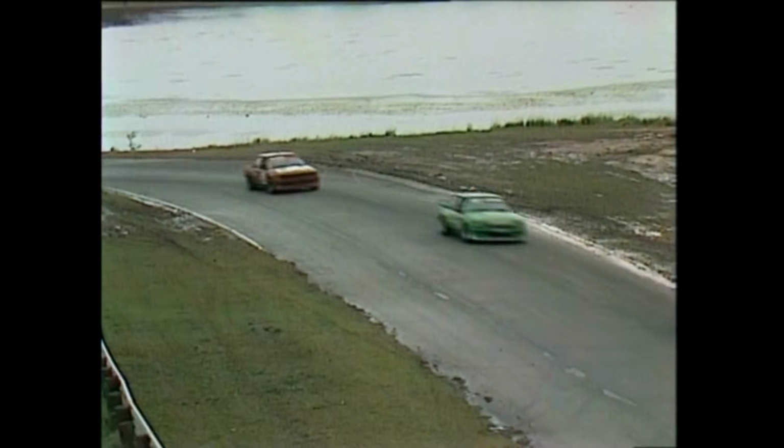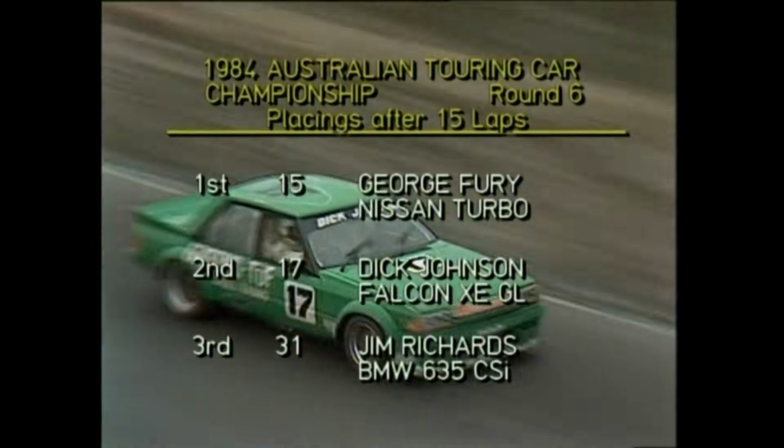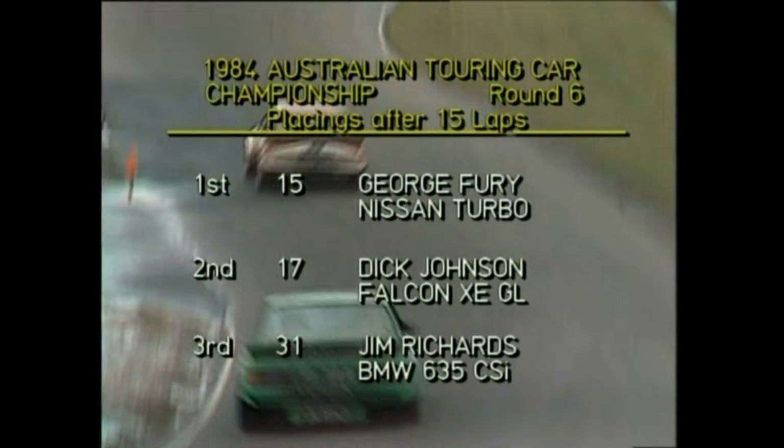Well, it'll be interesting to see what George Fury can do, because obviously he's been getting the gap from his own pit, and now that he knows that Johnson's through Richards and catching up, we'll see whether he can actually open the gap again, or Johnson's going to wear him down.